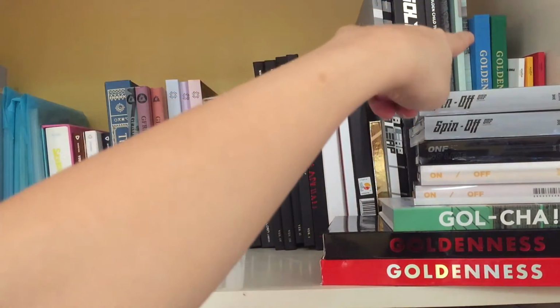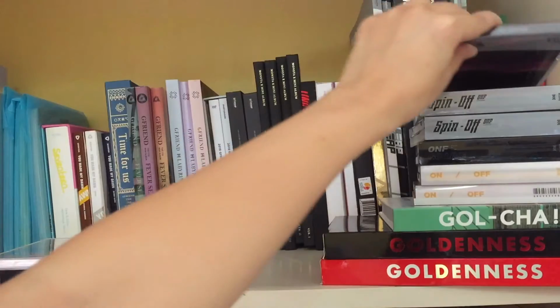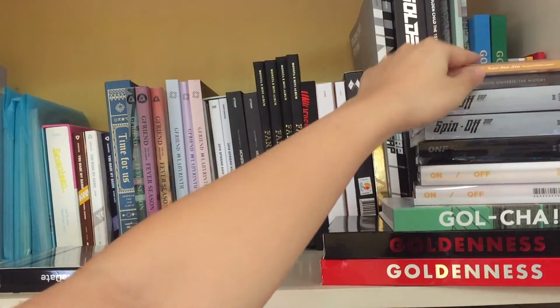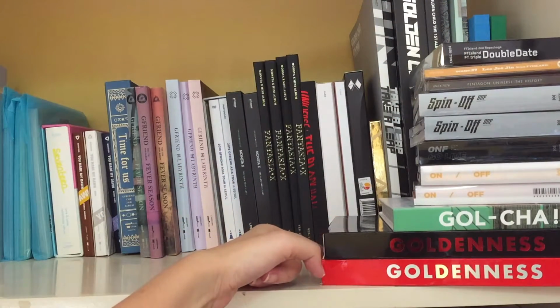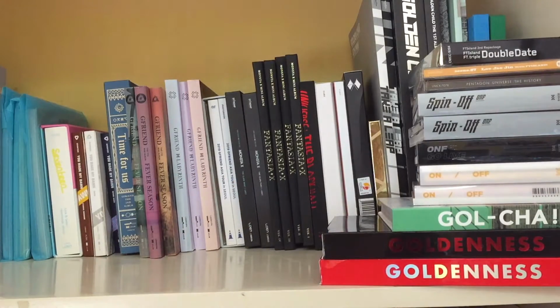Actually, one of the Miracle, I believe it's the green one, I'm not sure anymore, was an unsealed version, and it's kind of musty, so I am gonna get myself a new copy. And then these ones also are actually pre-loved. I do want to get sealed versions just because, but I'm still working on those.